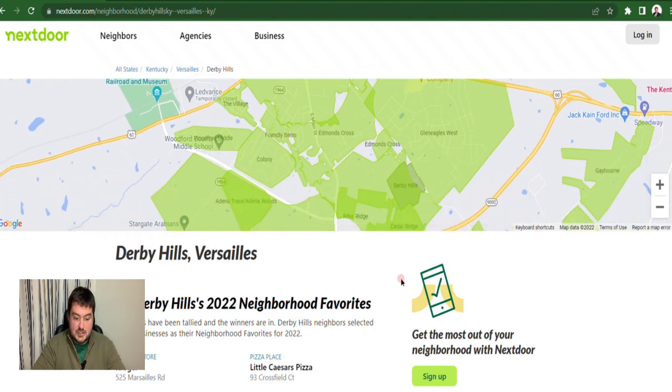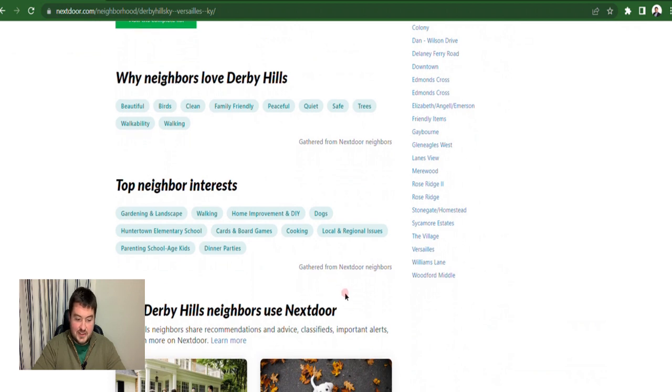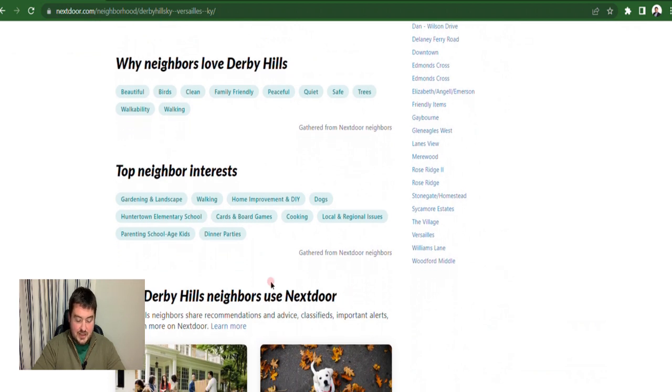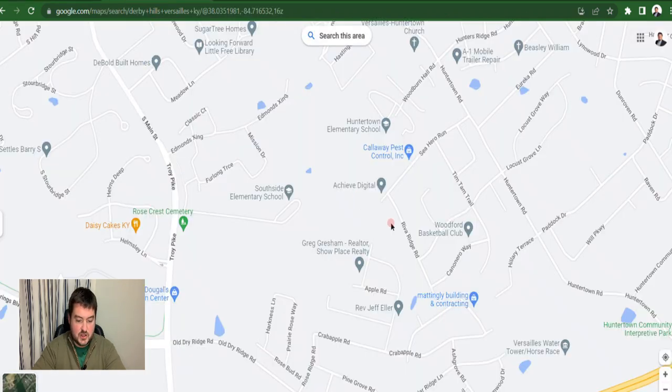And like I said, why do people like Derby Hills? It's safe, it's clean, people love walking around, and it's a good area if you have young kids going through school. So this is definitely one of those neighborhoods if you're a family and you're trying to find somewhere to settle. This is definitely one of those to check out.